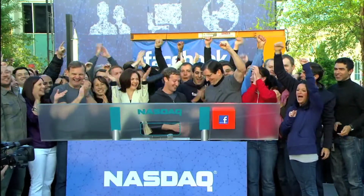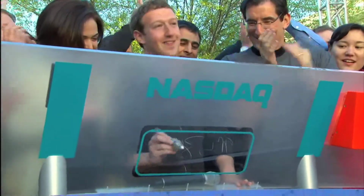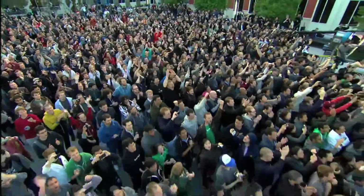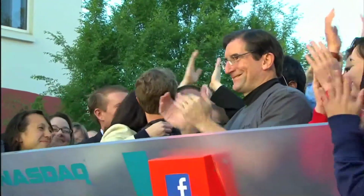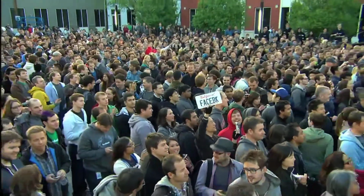And with that, the NASDAQ exchange came across the country to Silicon Valley. History made as CEO Mark Zuckerberg and the members of the Facebook team launched the company's IPO from its own campus, beginning a whirlwind of trading that has been talked about and picked apart ever since. It's been an amazing run for Facebook, and we wanted to show you a bit of the company's history, or as Facebook might call it, the timeline.